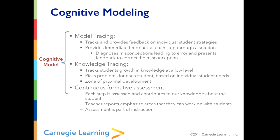And then there's knowledge tracing, which is a process by which, over time, we're tracking the student's knowledge on those knowledge components. So that is the Bayesian knowledge tracing, and what we use that knowledge tracing for is to select new problems for the students. So we're doing this continuous formative assessment, continually assessing what the student knows at that fine-grained knowledge component level, and then picking problems and activities for the students that emphasize the skills that they need to learn and that build on the skills that they've already mastered.